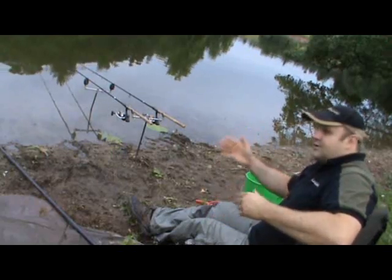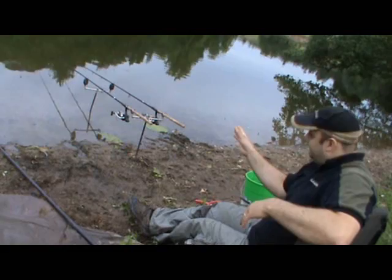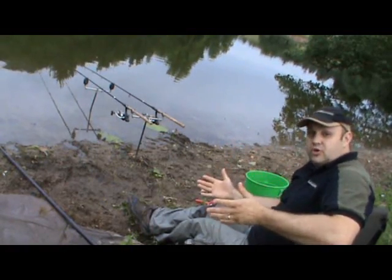Okay, so we've settled in the swim just along the west bank. Not my preferred method, feeders. I'd rather be doing what Lol's doing with a float. But it's good to show you a couple of different methods.